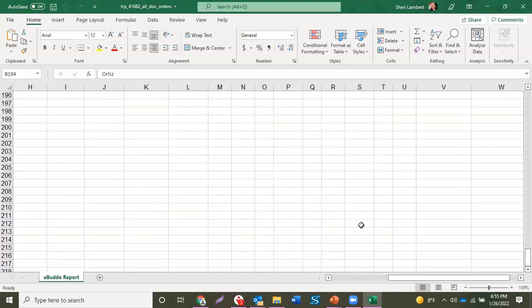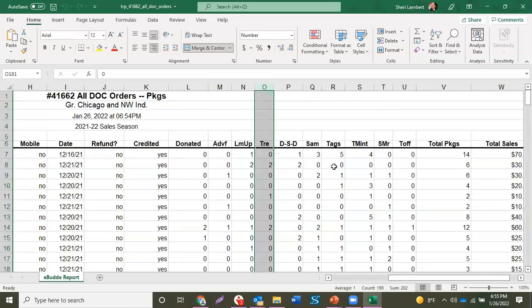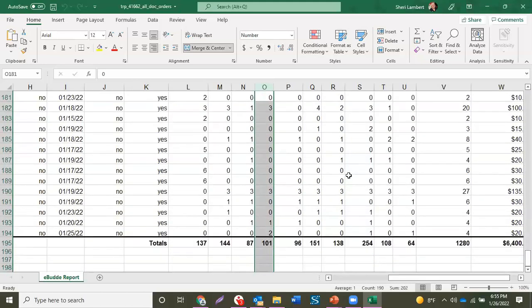So Sherry, what would happen if I don't have those cookies in my extras, and I know I can put in a transaction into eBuddy to get cookies from the cupboard, but do I have to get a case? You don't. You can get individual packages. So as an example, in this bottom order here, she needs 2 of these. Let me see what's in that column. 2 trefoils. What if you don't have 2 trefoils? That would be when you would place a cupboard transaction to pick up just those 2 packages of trefoils. And that would have to be at a gathering place cupboard. You couldn't do it at one of our volunteer ones, just at the ones that are considered our gathering place ones or office ones, if you will.